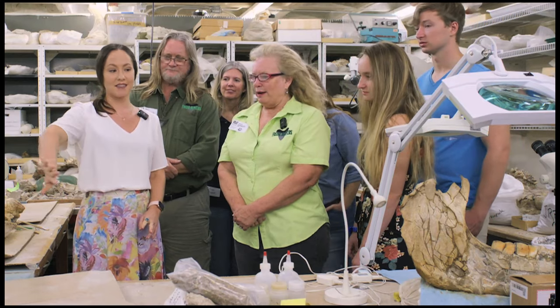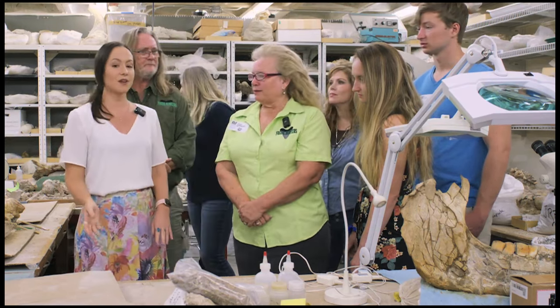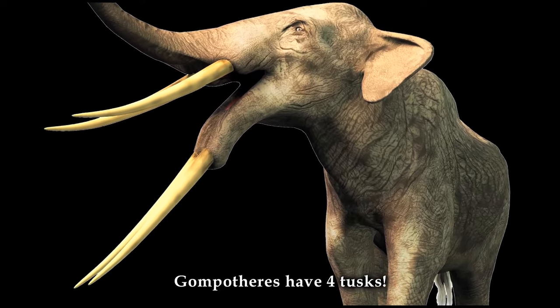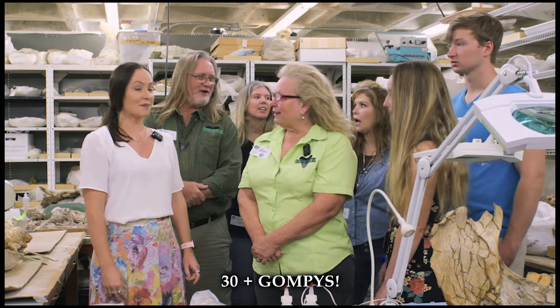So that's pretty much like all of these. They're all related to elephants, right? Yes. They have four tusks total, so like two coming out of the top and two coming out of the bottom. How many have you pulled from the site so far? We have at least 30 individuals. Oh, wow. It might be more at this point.